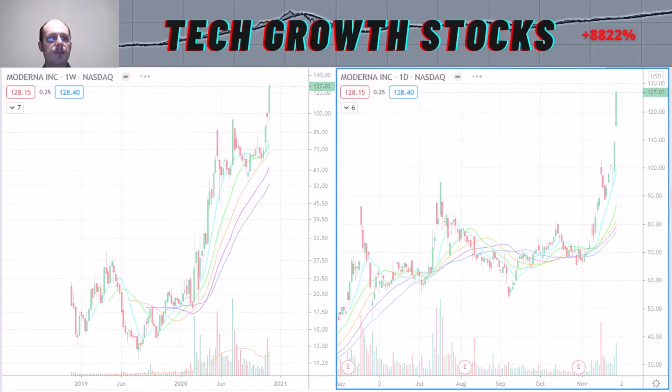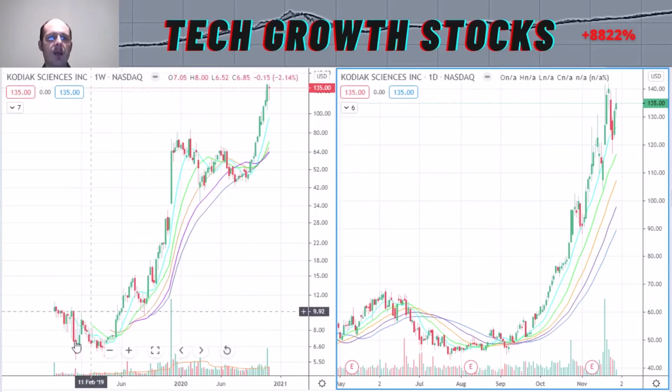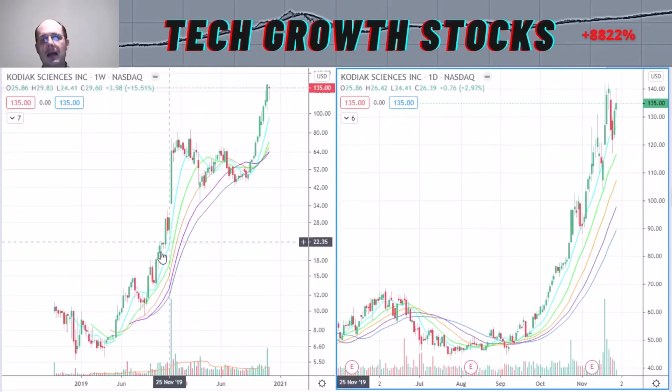And it is KODK Sciences. Here you can see the longer term chart of KODK, and as you can see, KODK had its IPO in October 2018. After its IPO, it traded sideways a little bit and could break out of its IPO base, let's say around June 2019, and since then it could form a nice uptrend.